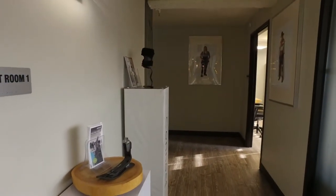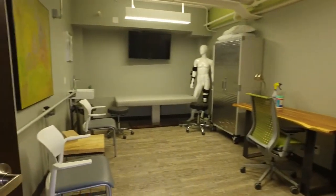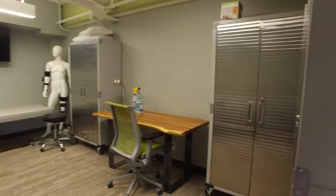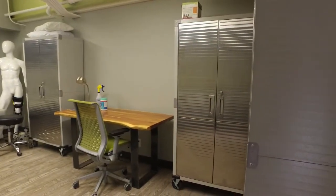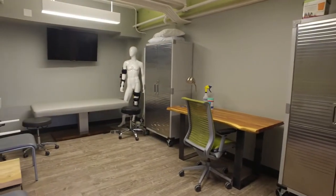In Cast Room 1 is where we do a lot of our more initial consults, which early on in people's careers is either needing an orthotic device or a prosthetic device. We meet with their families in here and create a plan.